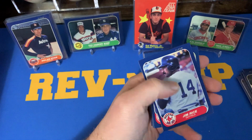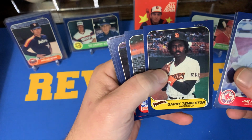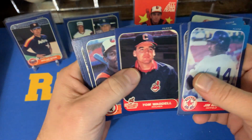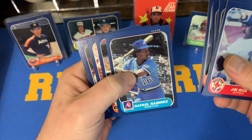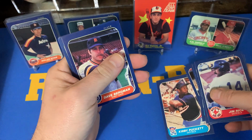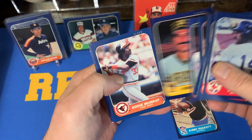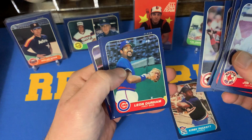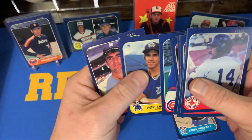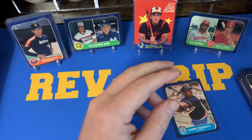Chicago White Sox, Jim Rice, Gary Templeton, Britt Burns, Rafael Ramirez, Kirby Puckett. Sleeve that looks pretty good. Eddie Murray. Got a little hair on that one. A little fuzzy. A little fuzzy on that corner. Sleeve old Kirby here.